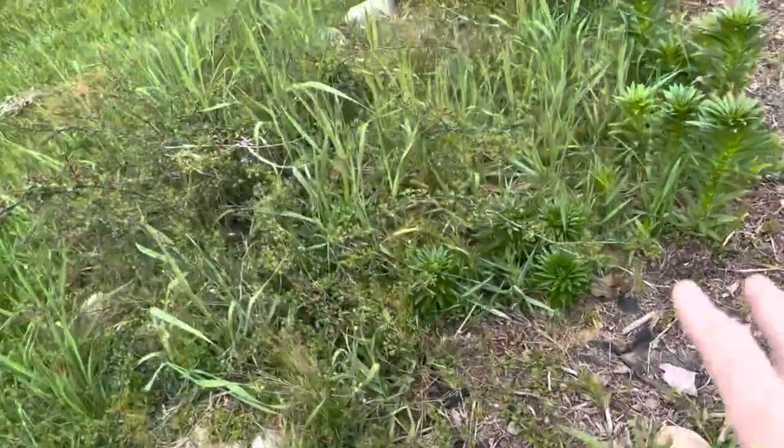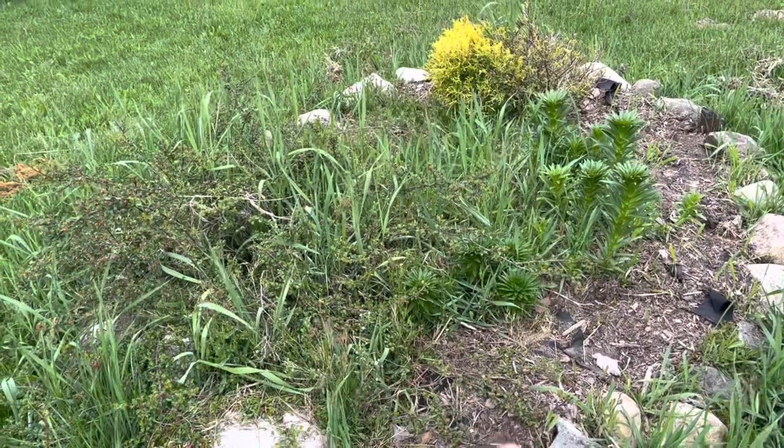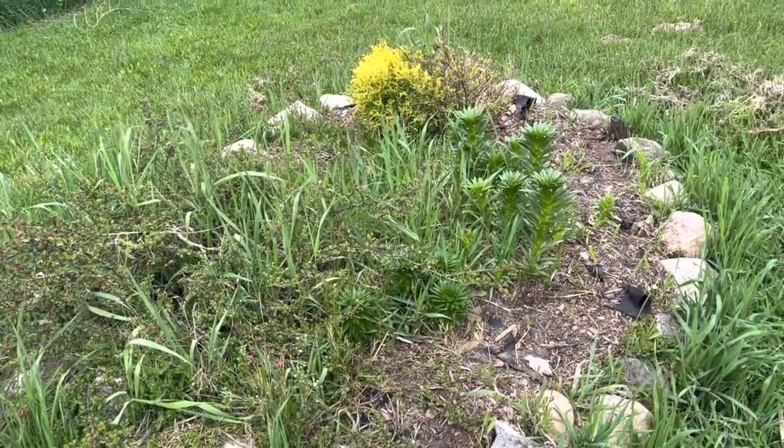So I think I'm going to get this cleared out here in the next couple of days and start planting my amaranth and coneflowers and mullein and comfrey and lavender. I definitely will be adding to that plant list, but that's what I have right now.